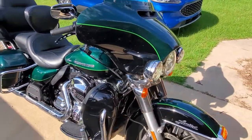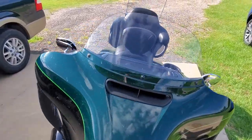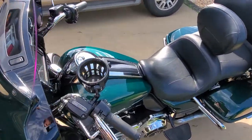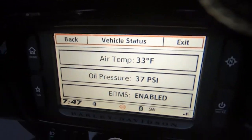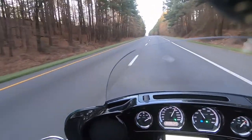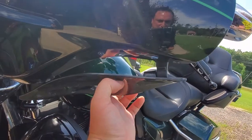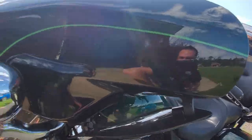This is the bike me and Tony took to Fort Worth earlier this year, back in February, before all the pandemic crap hit. Rode this in 31 degrees weather, did just fine. It's got these wings down here you can close off when it gets cold, or you can open them up and angle it towards you, and it'll shoot air towards you in the summer.